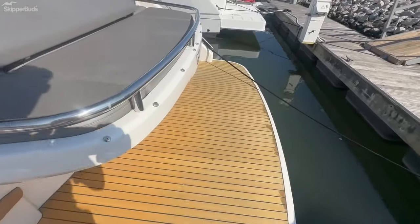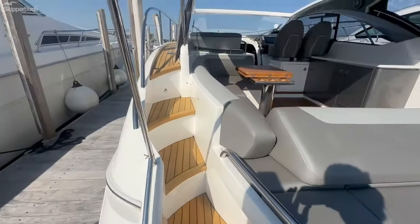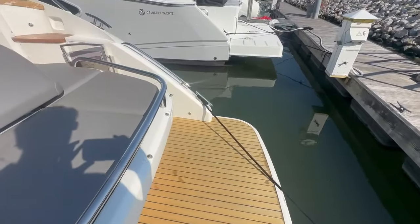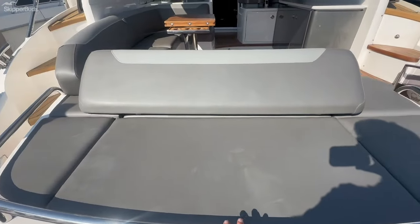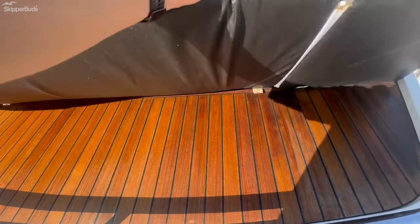As you can see, the boat is equipped with teak decking throughout, even up the sides, on both sides, swim platform, and through the cockpit. Pretty good sized swim platform with a nice convertible lounge seat back here. It also has a nice teak finish underneath.